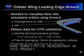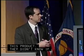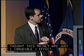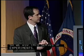The prior range of uncertainty before starting this experiment was about a factor of 10 in the Reynolds number, that they didn't know if the flow was going to transition. And they thought it was probably mainly just Reynolds number effects. So we did a series of experiments. I'll just show you one example of free sonic jets today.